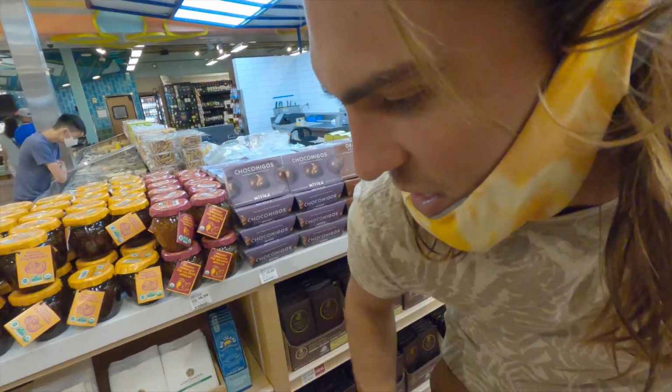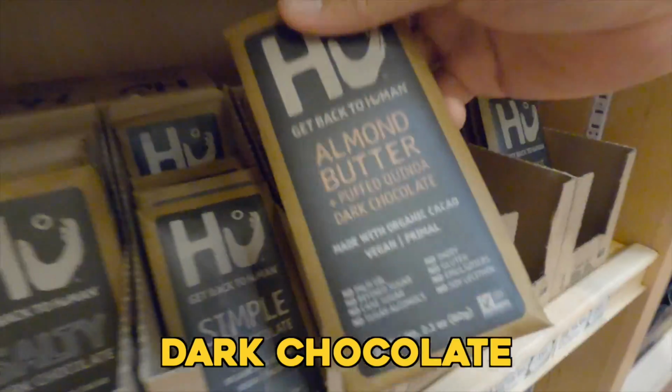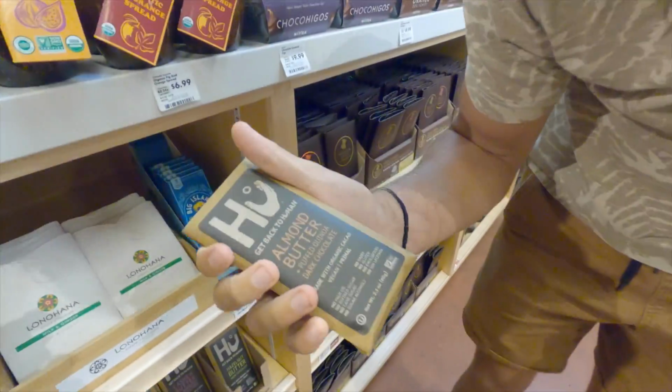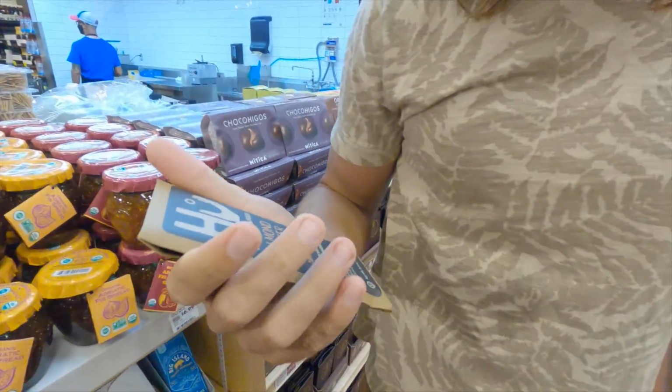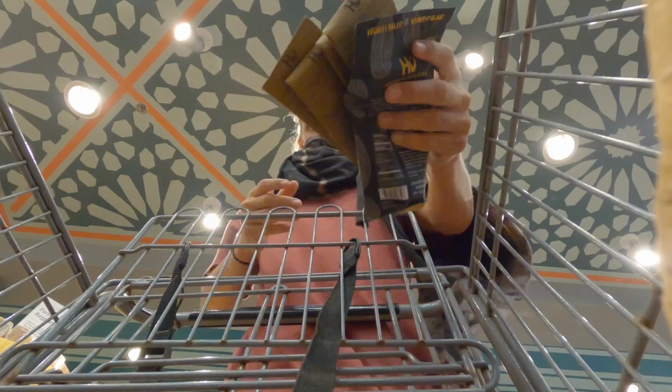This is some of the best chocolate ever. This huge chocolate. I like this one. What was that? Super good. Almond butter, puffed quinoa, dark chocolate. Now if you get good quality dark chocolate, I use it as a full energy booster. So at the end of the day when I'm tired, I'll just eat a little bit of chocolate. It tastes so freaking good, and also it gives you a little boost of energy and makes you be able to enjoy the rest of your day.